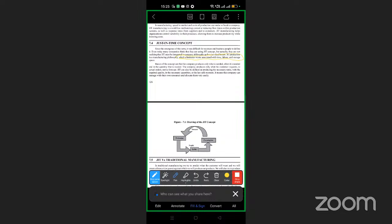The basics of these concepts are that the company produces only what is needed, when it is needed, and in the quantity that is needed. Whichever organization is using the just-in-time approach knows very well what is needed, when it is needed, and what quantity is needed. They will not produce irrelevant or excess production in that situation. Why?